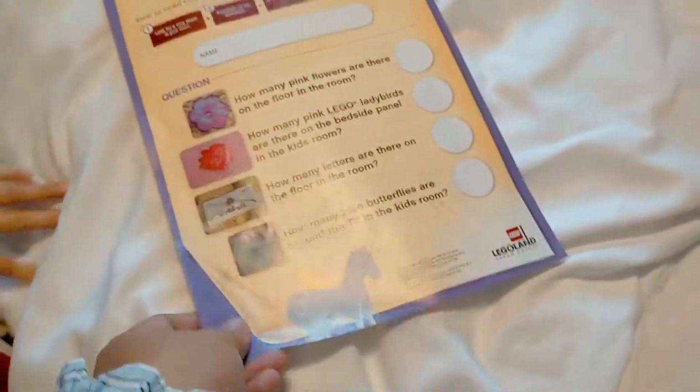Let's go. Are you ready to open your treasure box? Okay, so let's get your mystery, the power of Tomoyoku. Question number one. How many pink flowers are there on the floor in the room? One. Two. Three. Okay, there are three. Very good. So you have to write it down.